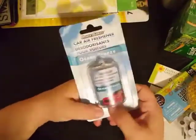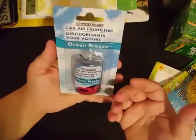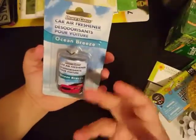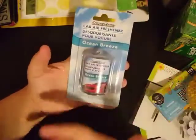This I picked up. I bought one of these the other couple weeks ago whenever I was at Dollar Tree, and I absolutely love it. It does not have a very strong scent, but whenever I catch a whiff of this, it reminds me of a really nice smelling man. And so I am just like constantly, every time I get a whiff of it in the car, I'm like, where's that coming from? And so I decided to pick up 2 and hang 2 up and see if that doesn't make the scent. I don't want it to be so overwhelming that that's all you smell when you get in the car.